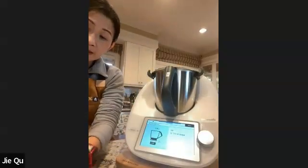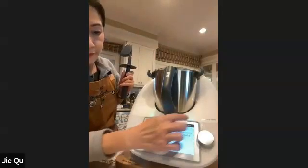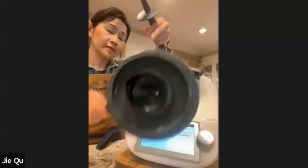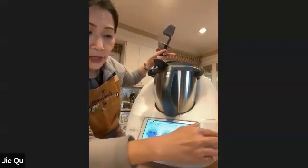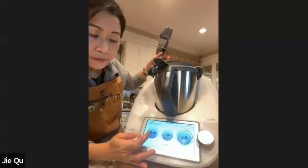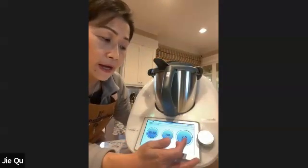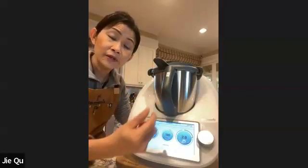That's all together. And now the next step is we're going to add the lid and the measuring cup together. We're going to do a quick 3 minutes to warm it up at 100°F at speed 2. So it's mixing all these ingredients together.